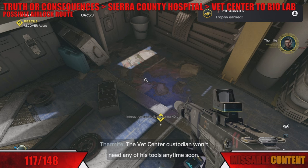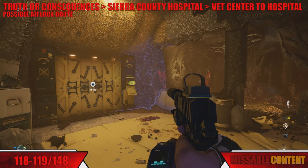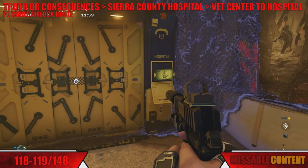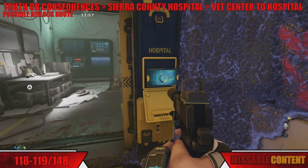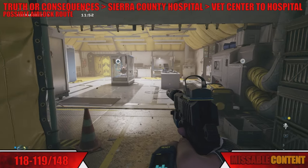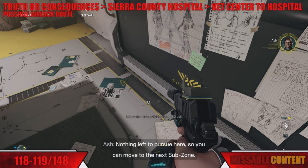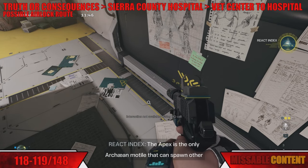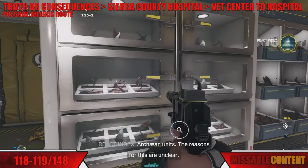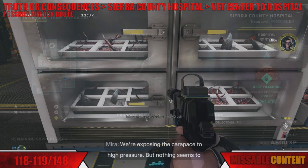Center custodian won't need any of his tools anytime soon. Nothing left to pursue here, so you can move to the next subzone. The Apex is the only Archean model that can spawn other Archean units. The reasons for this are unclear. We're exposing the carapace to high pressure.